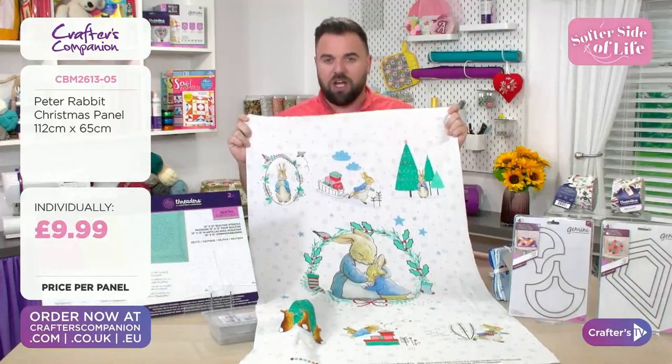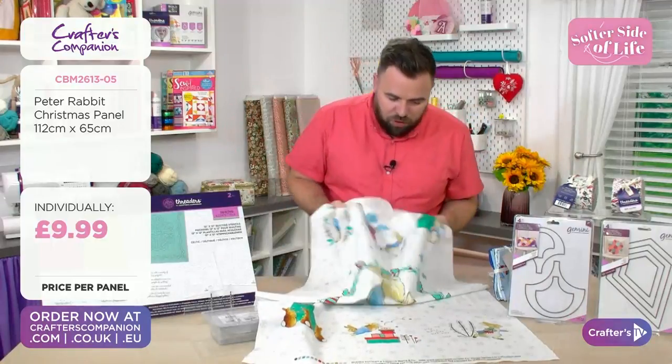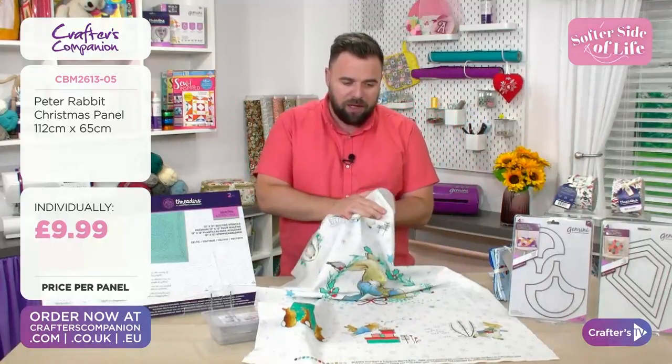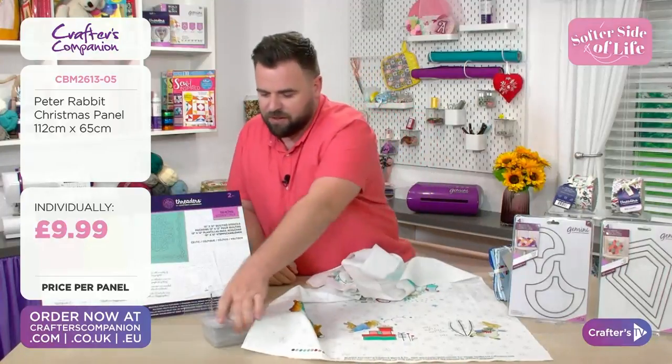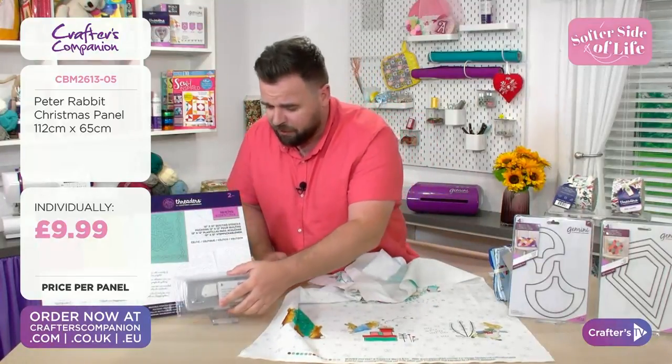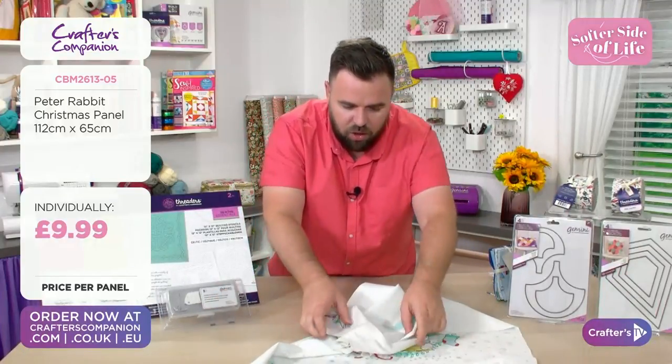A couple of cushions. It's great value. 35% of it's gone. It's from the Craft Cotton Company as well, who make loads of really great quality licensed fabrics, so you know what you're getting with this as well. Over a third gone, which I think is absolutely awesome.